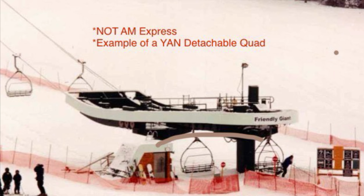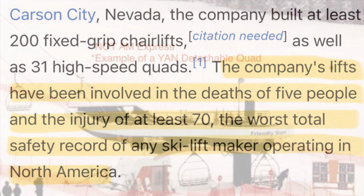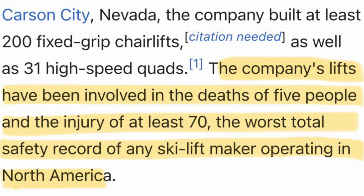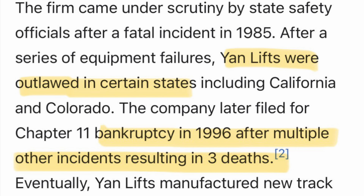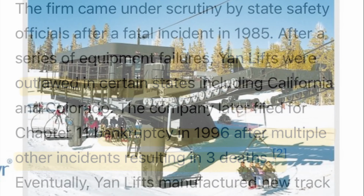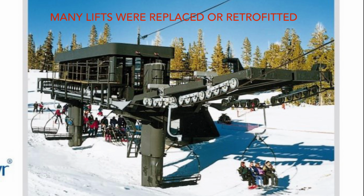If you know anything about Yan, you know where this story will end. The lift lasted only 7 years when the U.S. Forest Service forced Alpine to remove the lift. This was because a series of accidents and failures with Yan high-speed quads in the U.S. and Canada caused many injuries and deaths, ultimately rendering the lift type to be unsafe.